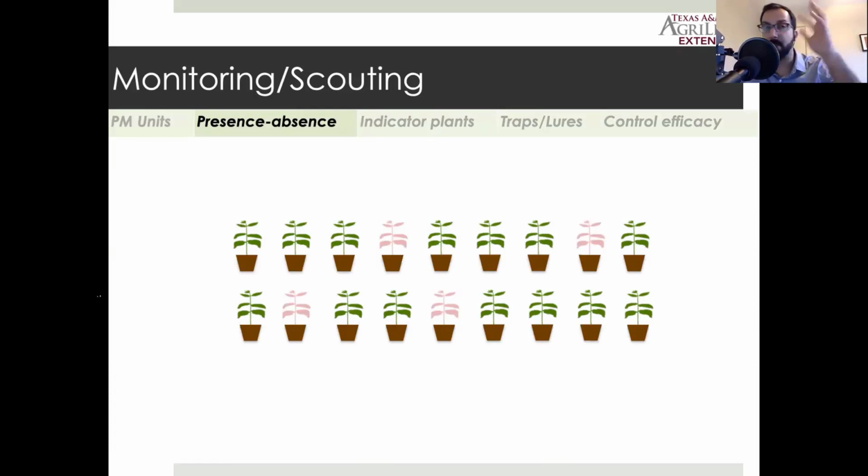But if we did, and we knew exactly what was on there, and let's just say we found a pest on 4 of them, in this case we're doing presence absence. On 4 of them there was a pest, and on the other 16 there was not. Then we would say there's about a 20% infestation rate, all right?